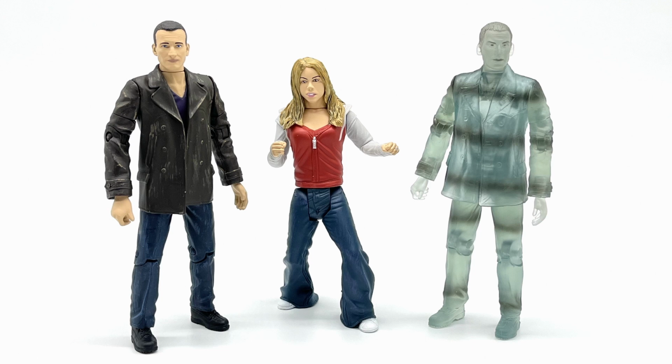Rose also seems like a breath of fresh air, albeit a very old figure itself, but with the new paint apps, it's kind of brought this figure back to life in a sense, instead of just having something that they did release several times in the past. And the Ninth Doctor hologram is also a very nice figure. It's something that I didn't think we would ever see released, but it's a fine addition to the collection.